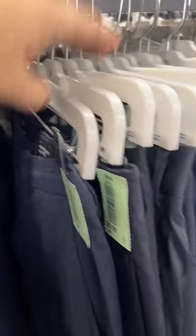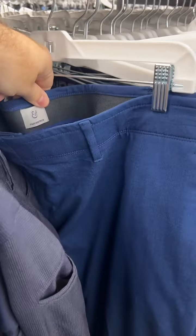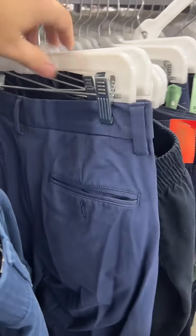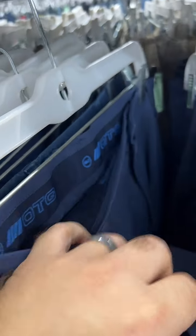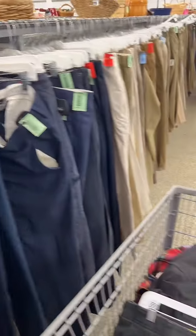Vineyard Vines not good. They are good, but they're just too expensive. Those Vineyard Vines pants would be a pickup, but they're just too expensive here. So I have to pass on them. Ooh, these are Vineyard Vines on the go. On the go Vineyard Vines, but again, too expensive at $15. $15 for pants. It's too pricey.